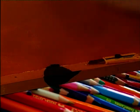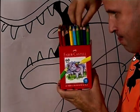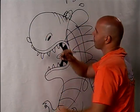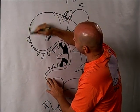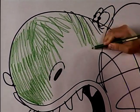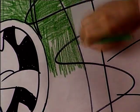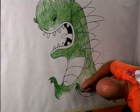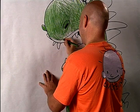Then ready for my jumbo color pencils. These pencils are excellent for big-sized coloring. Even my huge dinosaur is no problem for my jumbo pencils. Look how fast I can do it. I covered the whole animal in just a few minutes. And the good news is that Faber-Castell has jumbo color pencils in many different varieties. Just check them out in the store.